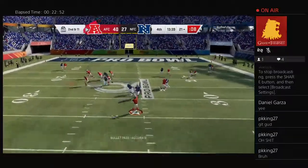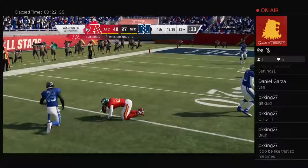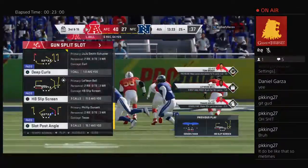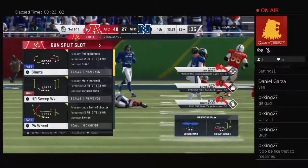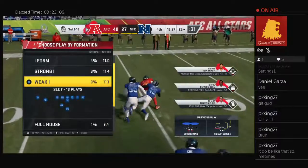On second and 11 now. Jackson, they'll try and set up the screen. It's complete. And he's going to lose yardage and be backed up to the 25. That'll be a loss of 4 yards on the play. And they're going to face an uphill battle here on third and long.